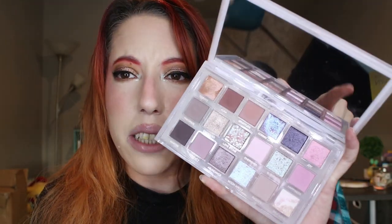I don't know if I went into the shade Quartz. I'm not sure if I did. I wanted to, but I don't think I did. And then Self-Love, I only used as an inner corner, and I wanted to put that all over the lid, but I just didn't get around to using this.